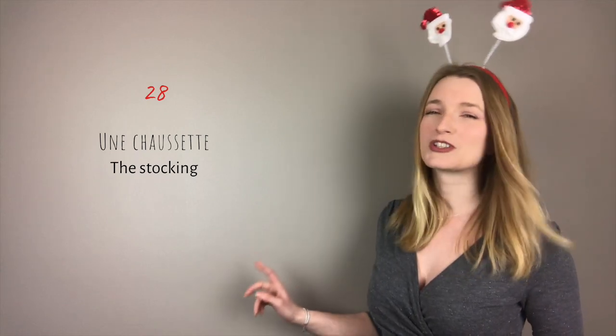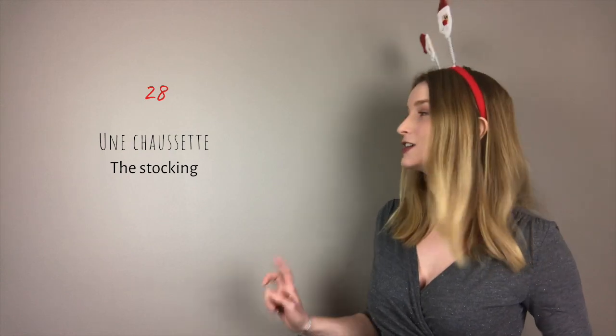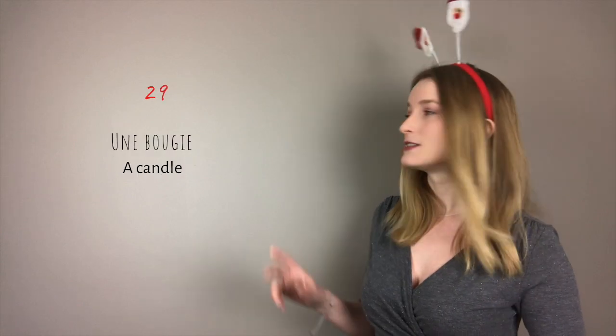where you hang the stockings. Une chaussette, so we just say a sock. Une chaussette de Noël, if you want to. Depending on the tradition around Christmas in your family, in your culture, you can also light some candles before Christmas. We have that thing in a couronne, and we have 4 candles, and you light one every Sunday. You start 4 Sundays before Christmas. Une bougie.